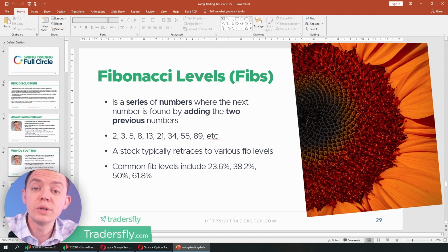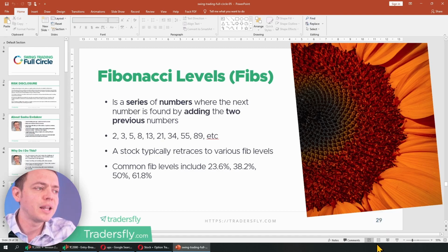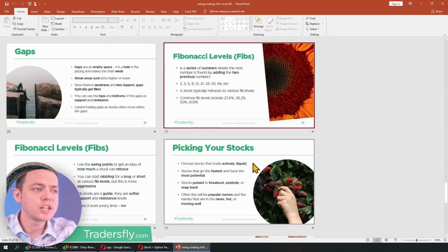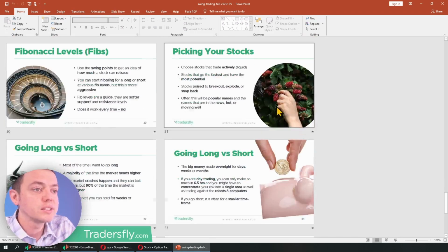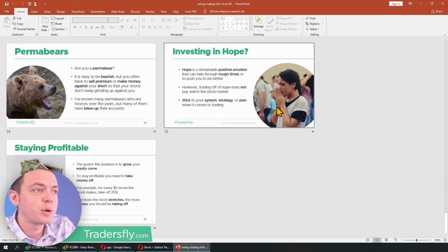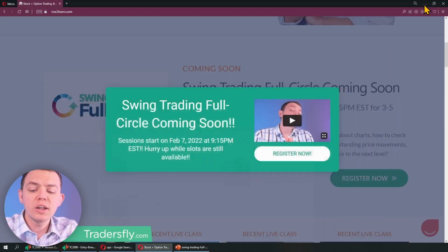We're actually going to go and do examples of them on the chart, so that way you get practice with it and really see how to apply these things as well. Not just a slide thing. We'll actually work together on different charts, spotting Fibonacci levels and so forth. We'll look at picking stocks, going long, short, perma bears, and investing in hope and staying profitable. So those are a lot of the things that we'll cover there. But again, a lot of that will also be hands-on within the charting platforms as well.